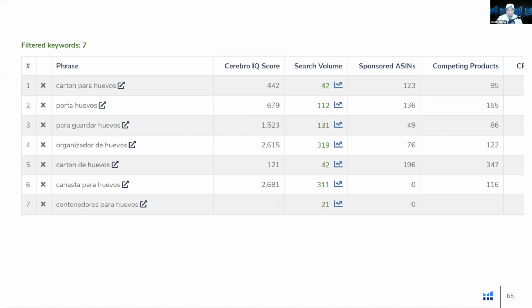Now, it might not fit in the front end of your listing. It'll be kind of weird to have Spanish words mixed with English in the front end of your listing. So these are keywords that I probably would put in the back end search terms. I can also put some misspellings in the back end of my listing.